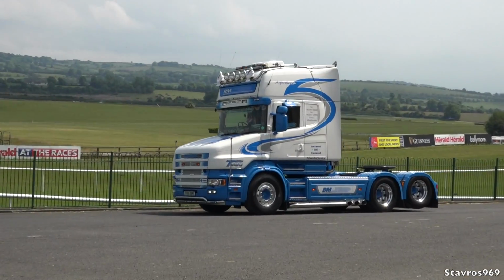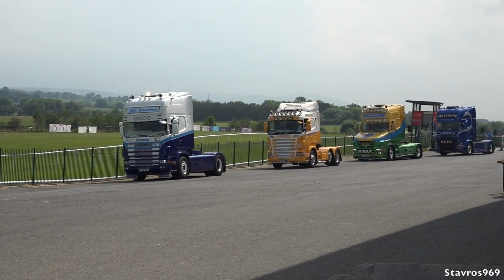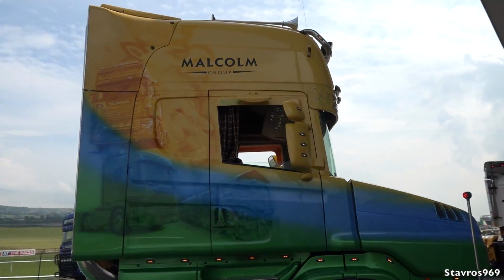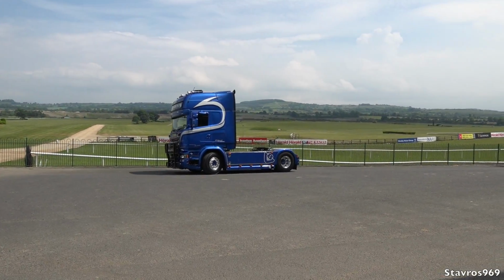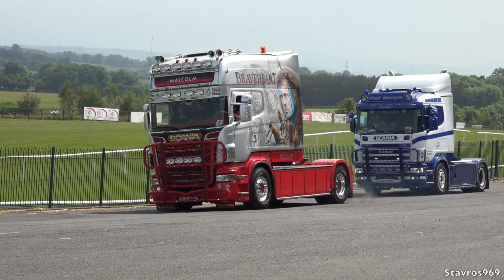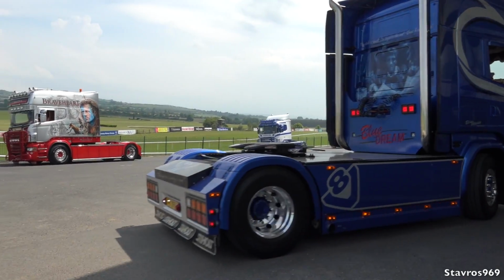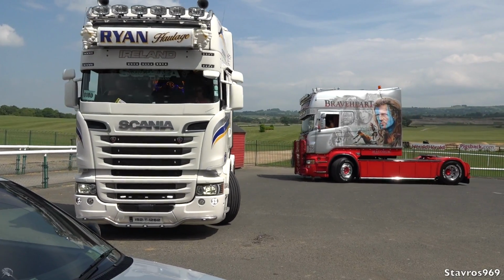Oh, that is nice. T-cab Scania there. Big convoy here, boys. We have Malcolm here with the T500. We've seen that at Peterborough. Nice. Oh, great display of trucks here at Full of the Pipe. Just look at the long line there. Wow. Who's got the loudest truck, boys? We'll have to wait and see. Very good.